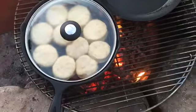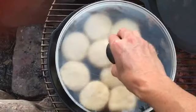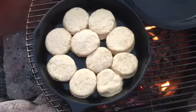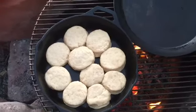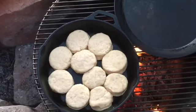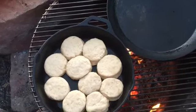I've got my biscuits in there. I hope this isn't too hot. No, not yet. So I'm baking brown sugar biscuits. Yes. One of my top videos in terms of my recipes. If you want to check that out, I'll put a link to it. You need to check this out, guys. Your life will change with brown sugar biscuits, I assure you.